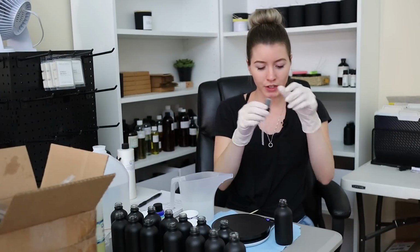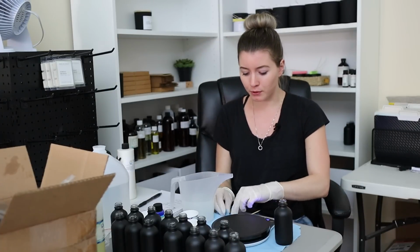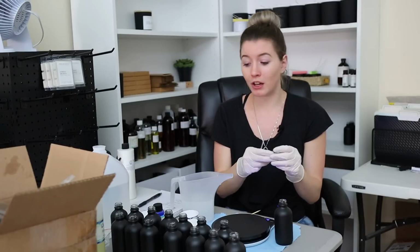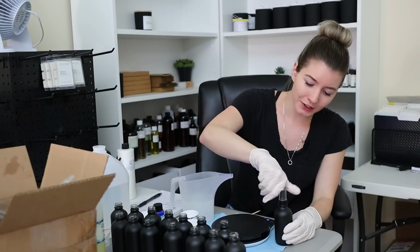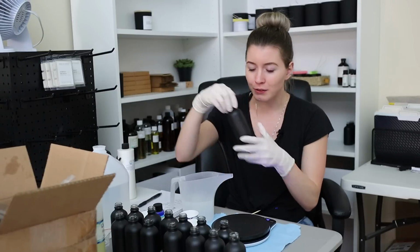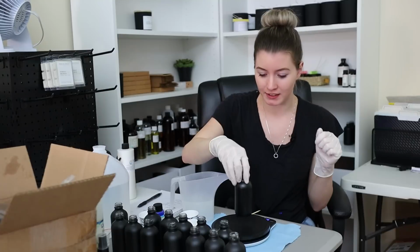I realized I never told you guys where these little spray bottles are from, and they are from a site called Premium Vitals. And I got these a long time ago. And if only I had known how easy it is to make a little room spray. It is so simple. Let me go ahead and pour the rest of these.